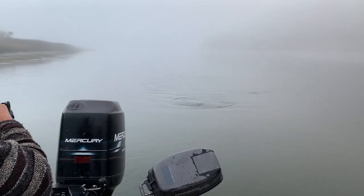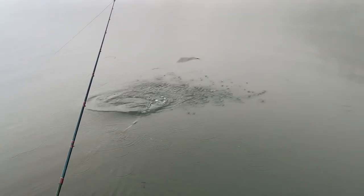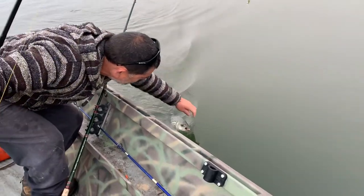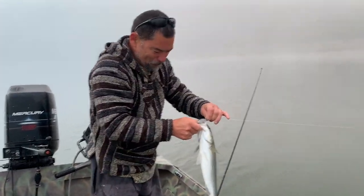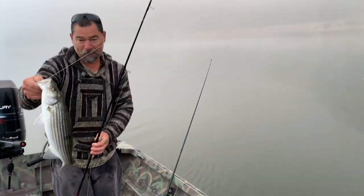In the striper nursery. Little guys in here. That was quick, huh? Little baby. Little 3 or 4 pounder. He swallowed it. I can't believe he swallowed that whole fish. He's a little guy. He's bleeding. He'll eat.